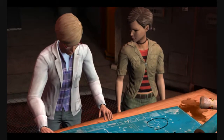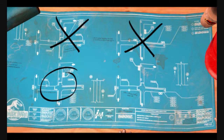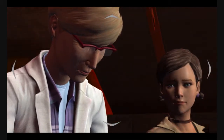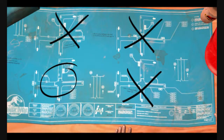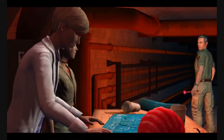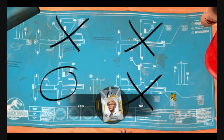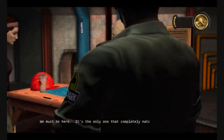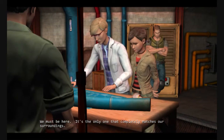I don't think it's this one. How can you keep them all straight? I'm just gonna cross this one off. Okay, I hope you're right. Okay, everyone, I think I've got it. Are you sure? I'm positive. We must be here. It's the only one that completely matches our surroundings.